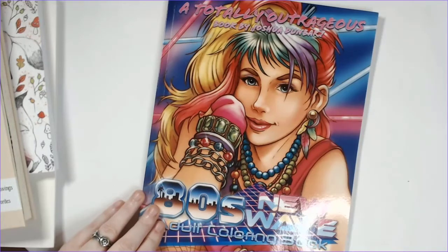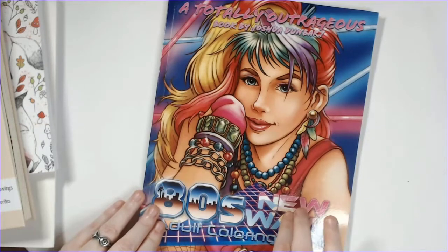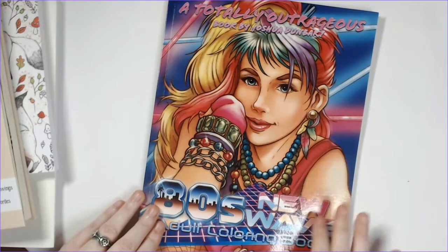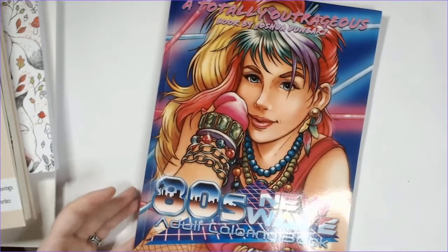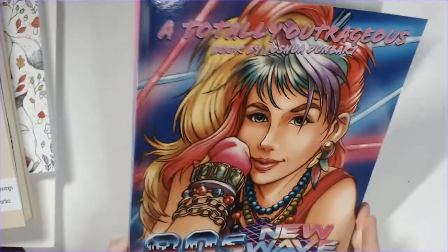If I plan nothing else this month other than the buddy colors I got planned, it's going to be to color a page out of this book this month. So this is his newest one, 80s New Wave. I'll put a card at the top. I actually just did a flip through of this one.